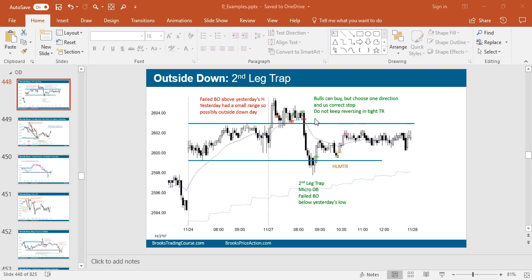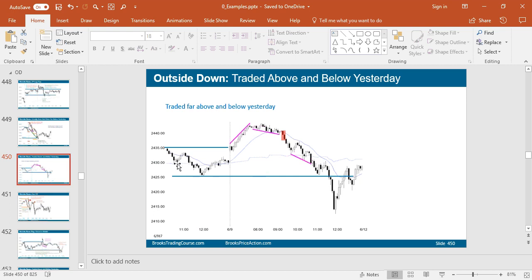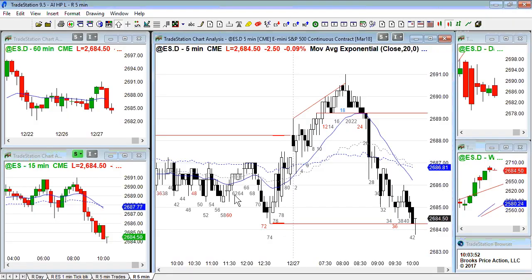Micro double bottom before we get the reversal up. Micro double bottom. Here, just a huge reversal. Micro double bottom, really good looking bull bar. That gives you a better chance of a good rally. Decent bull bar. Still needed a double bottom before the market could go up.